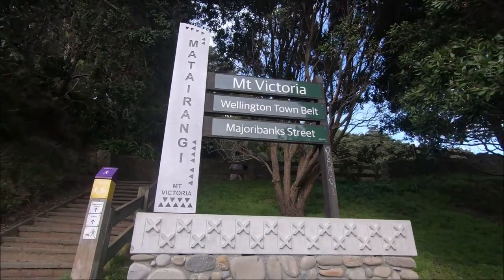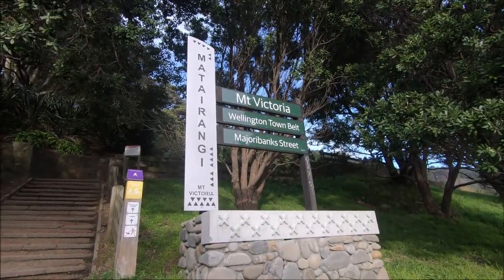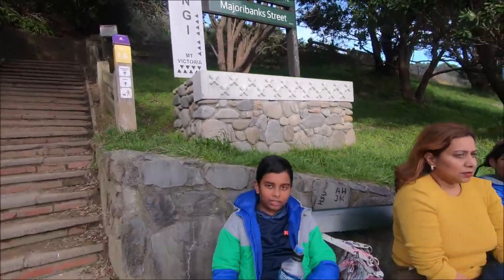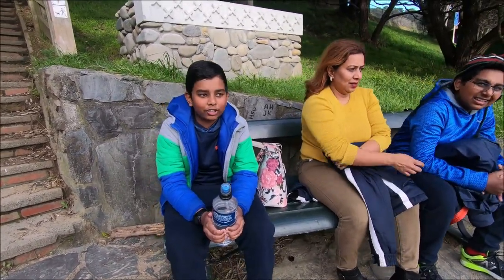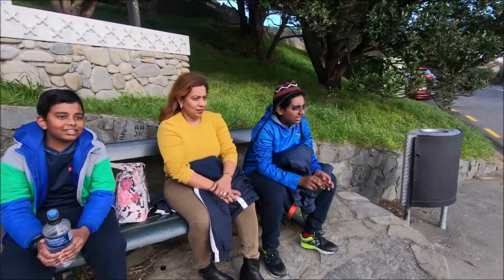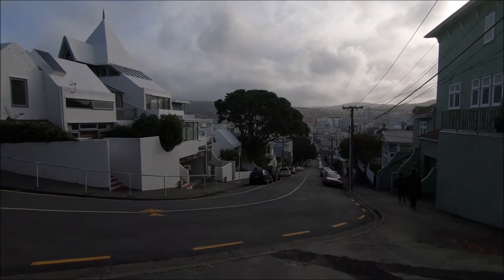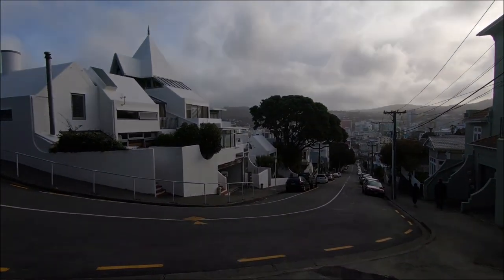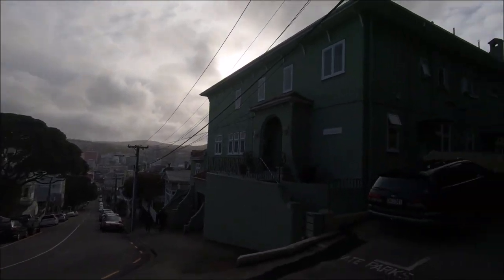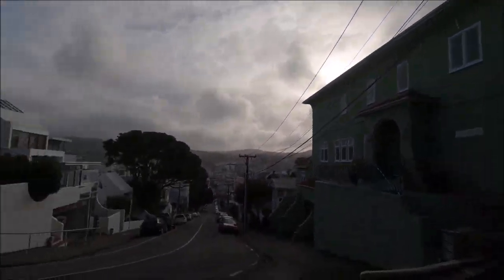We have made it to Mount Victoria, the bottom level. We're going to rest for a little bit, and then we're going to go and explore Mount Victoria. Look at the view. It's already a really good view. Getting up this road was a journey itself, and it was very tiring. But now we have to go all the way up there.